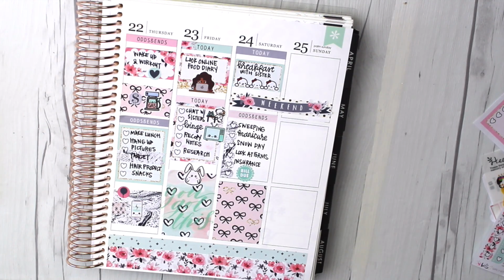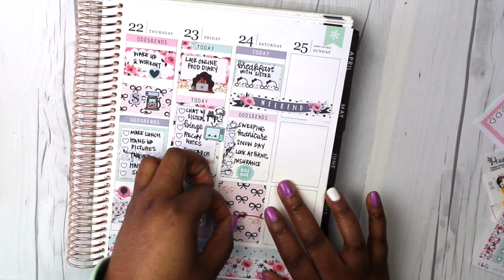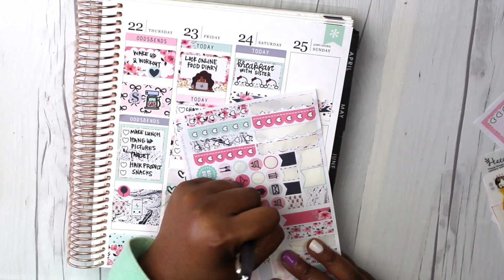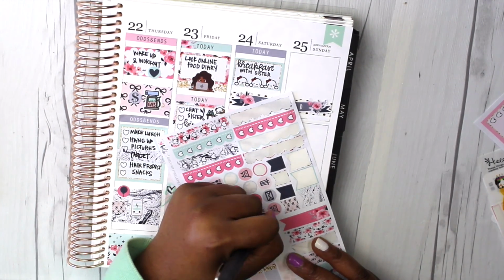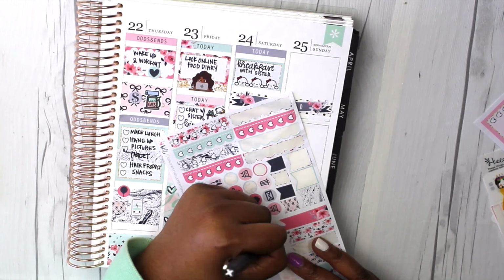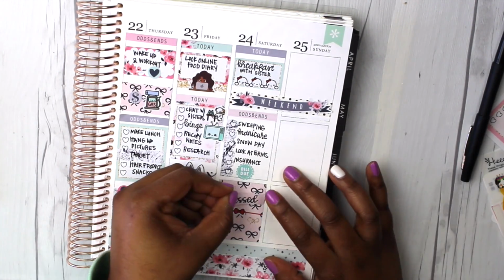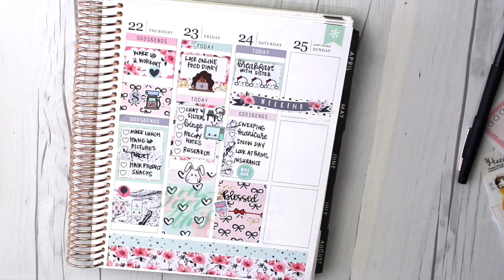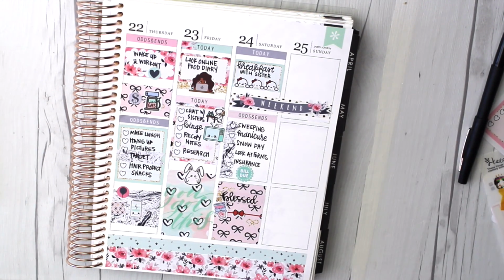And I also decided to use another freebie that I got from the Once More with Love, which was this cute little ribbon and bow. And I pretty much hand lettered blessed on there and put down a coffee sticker that I eventually take back up.